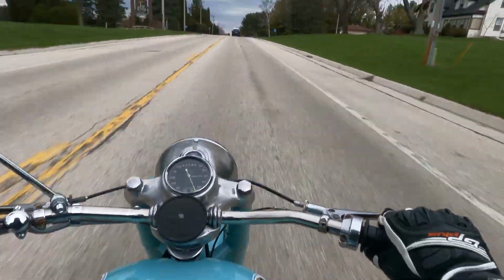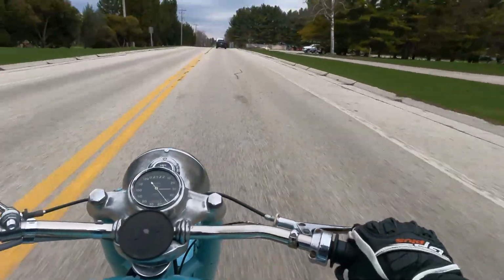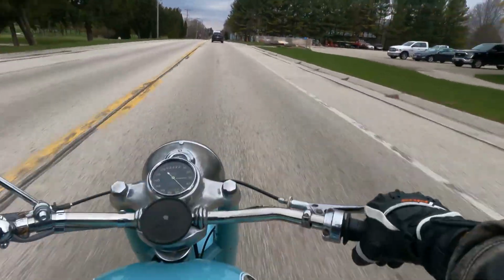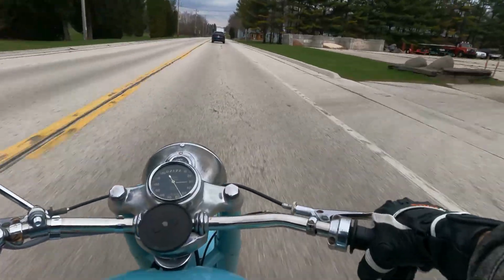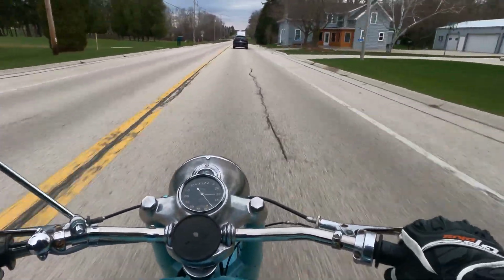What an experience. The bike is very tight. Everything on the bike is very tight. It feels very well put together. Obviously, basically everything on this motorcycle is fresh, brand new, but it's a very stiff riding machine. There's not a lot of give.